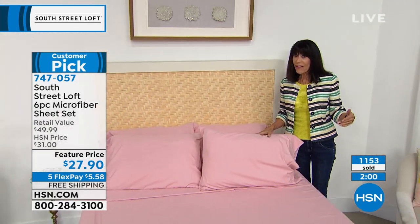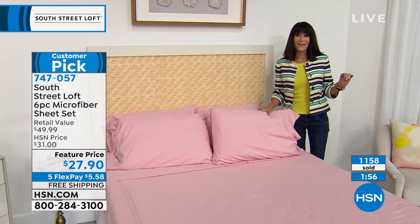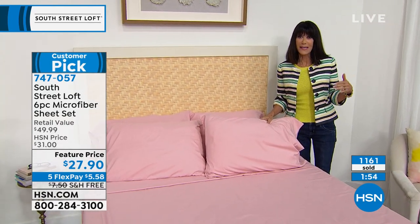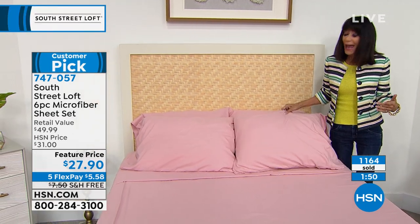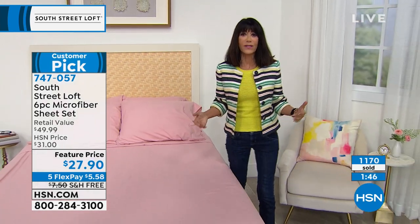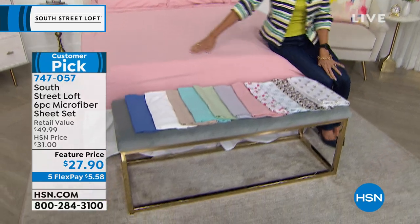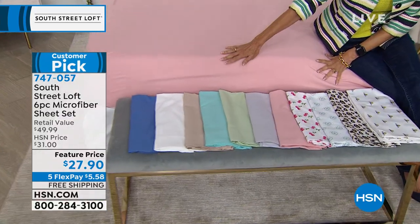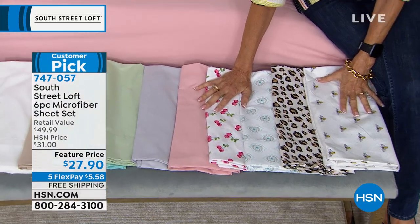You're getting 4 pillowcases, only $27.50 for the softest, amazing brushed microfiber, free shipping and handling, 5 FlexPay, and delicious colors that are so hard to find out in the world. And you can see my whole palette right in front. I know the clock will be coming up on your screen right around the corner.